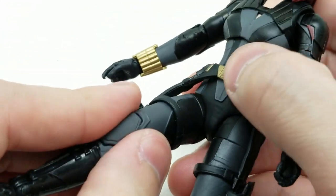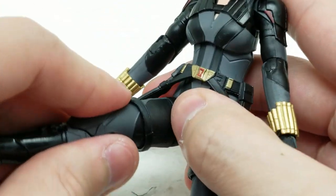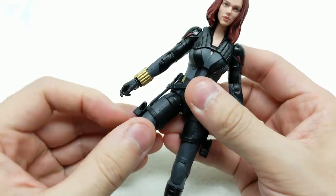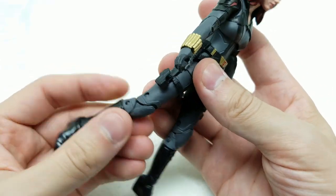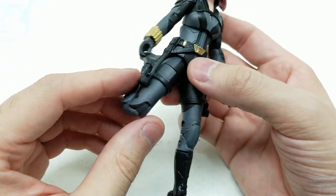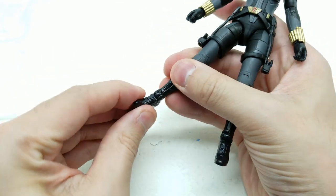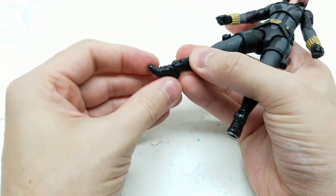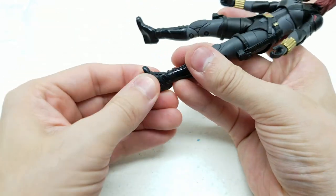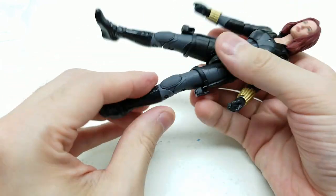Let's see the legs. I wish they would move a little bit more, because you can't kick higher than that, I guess. And with Black Widow being able to do all sorts of great action fighting, it'd be nice for her to have better movement on the hips. The knees work pretty well. We have good point and flex right here. Do they pivot? Yes, they do. So that's awesome. Looks like a mirror image on these two legs.